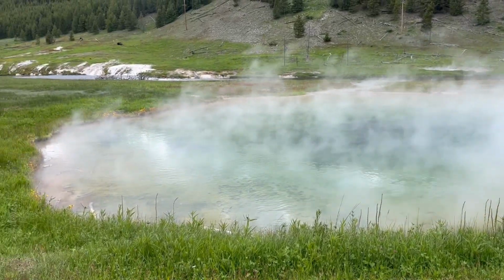We are going to start the Fairy Falls trail and I'm really excited to see Grand Prismatic Spring from the top. This pool is kind of unique. It's surrounded by grass.